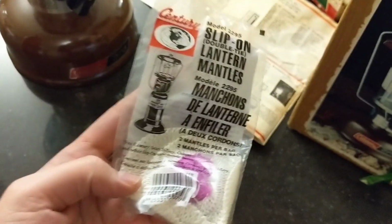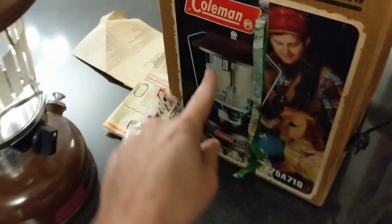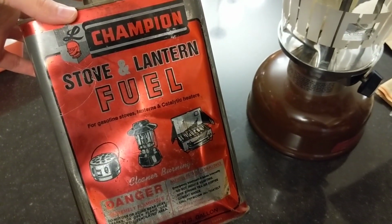And then it comes with this extra thing here. I'm not sure what that is. And then we have the lantern itself. It is missing the handle, unfortunately, and the handle is shown right here. And this here came with it. So we have here Champion stove and fuel and lantern fuel.